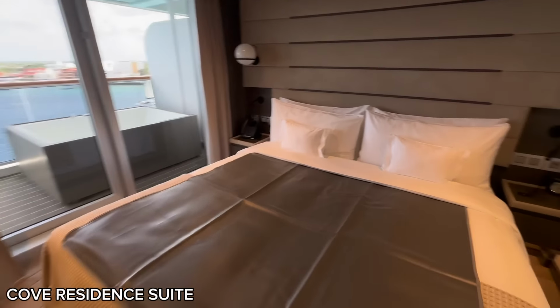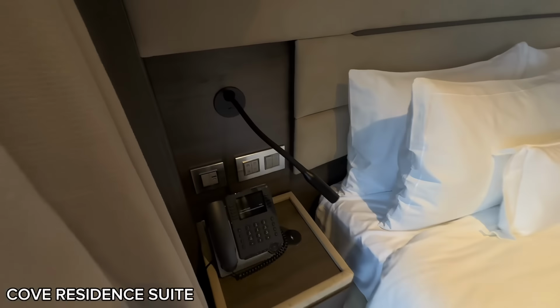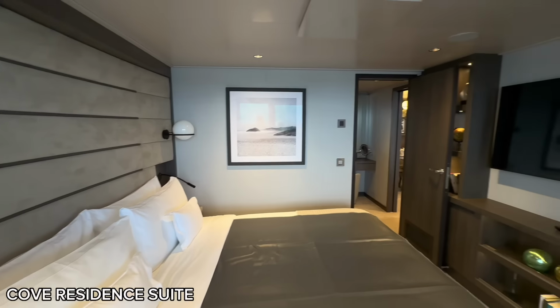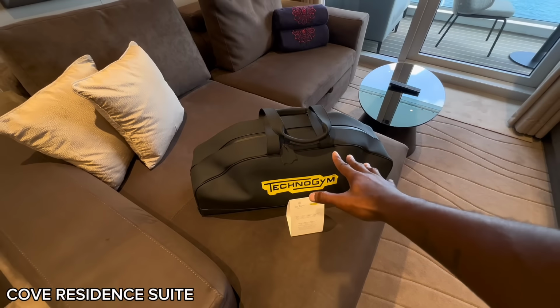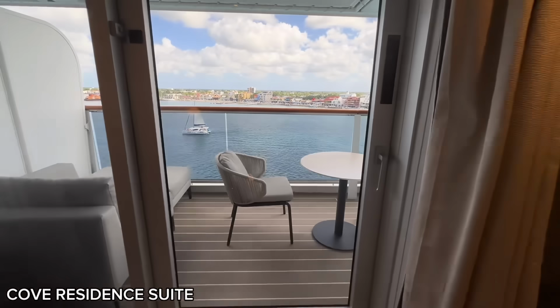Here's the bedroom. You have a nice king-size comfortable bed. Again, it has more advanced features in terms of the technology when it comes to the curtains and the lighting, but overall, it's still relatively the same, just a lot larger, and of course, it naturally looks nicer. As we make our way to the balcony, you do have a Technogym setup here. This is standard in all the residence suites. In the event you don't want to go to the gym to work out, you can do it right here in your suite. But let's see what's going on with this balcony.